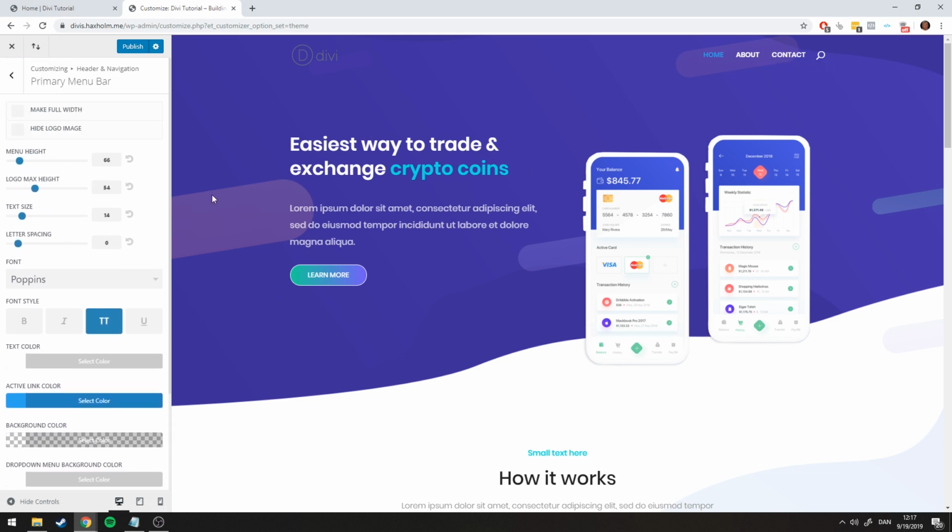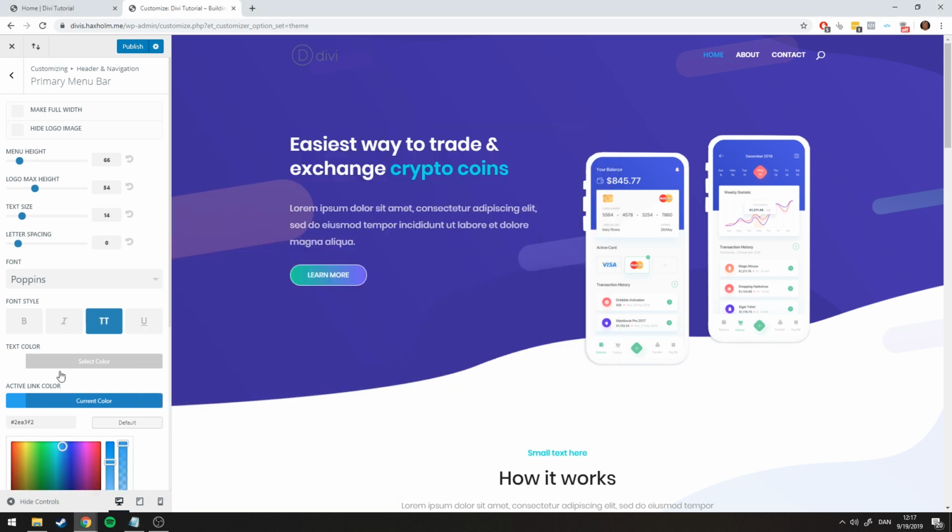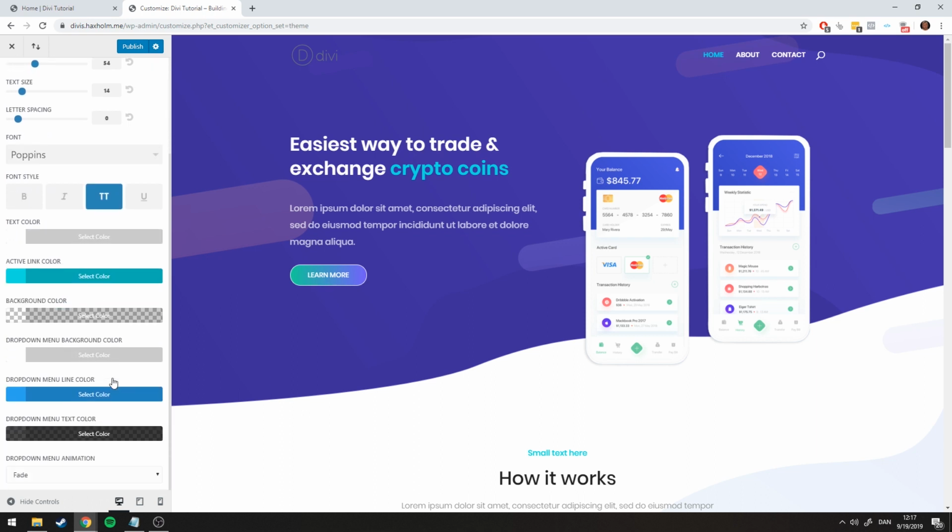Now, we have the option to change the active link color. That's actually this one. Once you're on a page, for example, right now I'm on the home page, so the color of the active page will be this color down here. So to keep things cohesive, we will take our cyan color here, like that. And I want to do it down here as well.